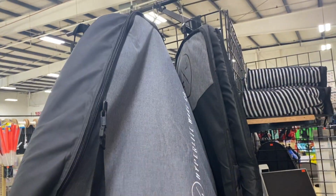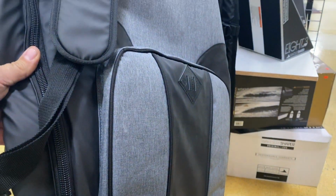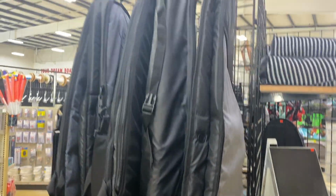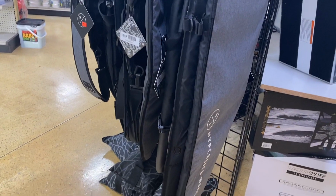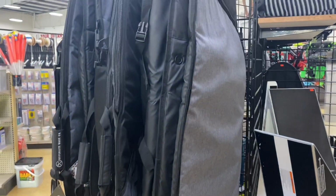This is a Hyperlite bag right here, and it looks like it'll store multiple boards, and it'll also store things in here like wetsuits or rash guards or fins or your wallet, ropes, whatever it is, you can store that with it. So it's really nice to have when you're going on different boats, or you are just going to the lake. That way you don't damage your stuff. When you go home, you're not throwing your boards around. So this is a great gift right there.